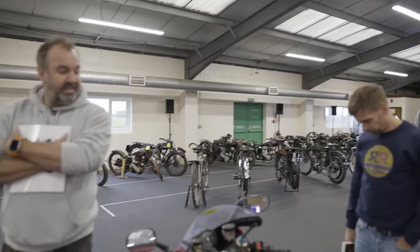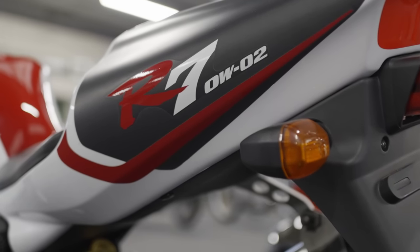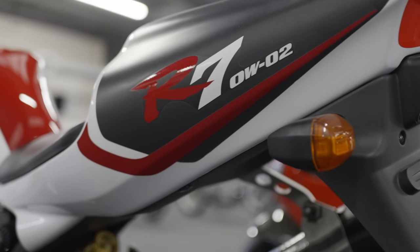So what's the guide price on this then? Does anybody know the guide price on this? Do you know it? I think, is it 60? Is it? 60. Wow, 60k.